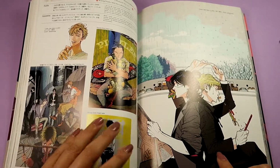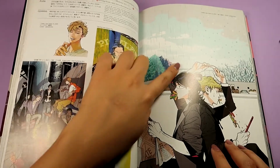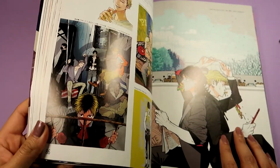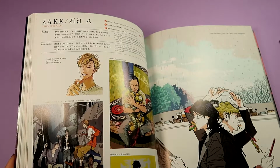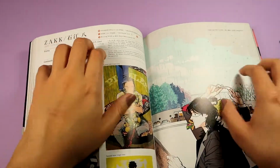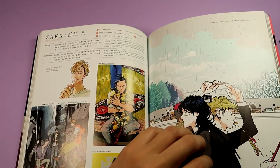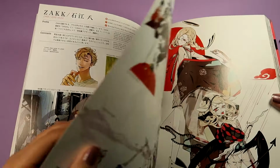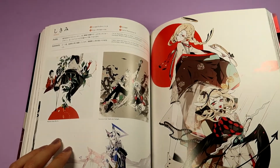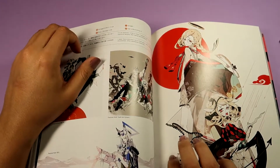Wow, this one is so unique. I love the emphasis on the line work. The lineless background. It's so rugged, especially this guy. This is by ZAKK Ishie Hachi. This is really pretty too. Wait, are they boys? I can't tell. One of them may be a man. I don't know. Either way, very pretty.